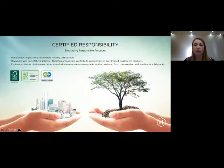Each are different certifications, basically managing the process from the growth of the raw material all the way through to the way it's manufactured, and monitoring the manufacturing process, the working conditions of the staff, and then being able to ensure that we're replanting trees where we were cutting them down to create the timber material.